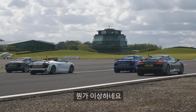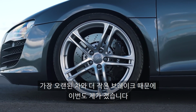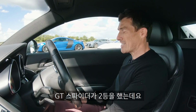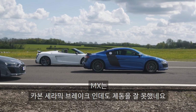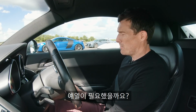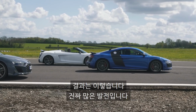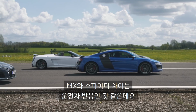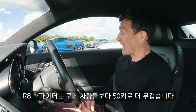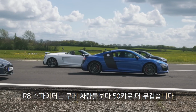That's weird. So, yeah, I lost that with the older car and probably smaller brakes. The GT Spider actually came second. The LMX didn't do so well. Now that's on carbon ceramic brakes. Maybe they just needed a bit of heat in them. Although the other cars, they're on carbon ceramics as well. This is the only one that isn't. Well, there's progress for you there. I think the difference between those cars is to do with the reaction time of the driver, because that Spider is actually about 50 kilos heavier than these coupes.